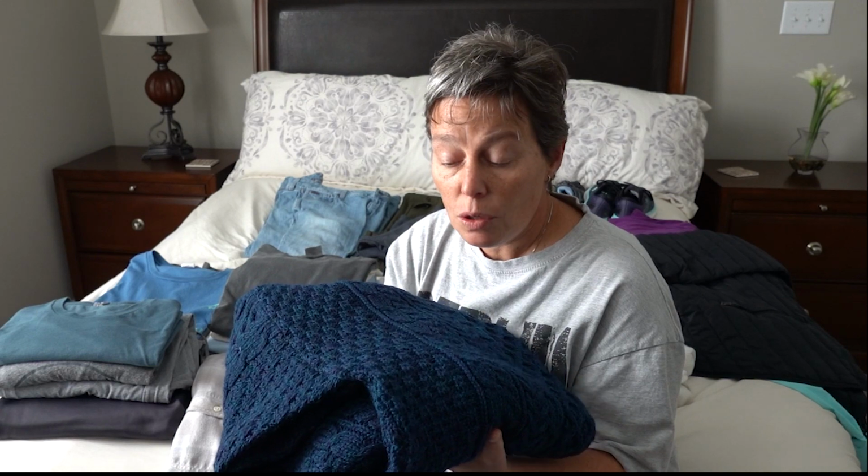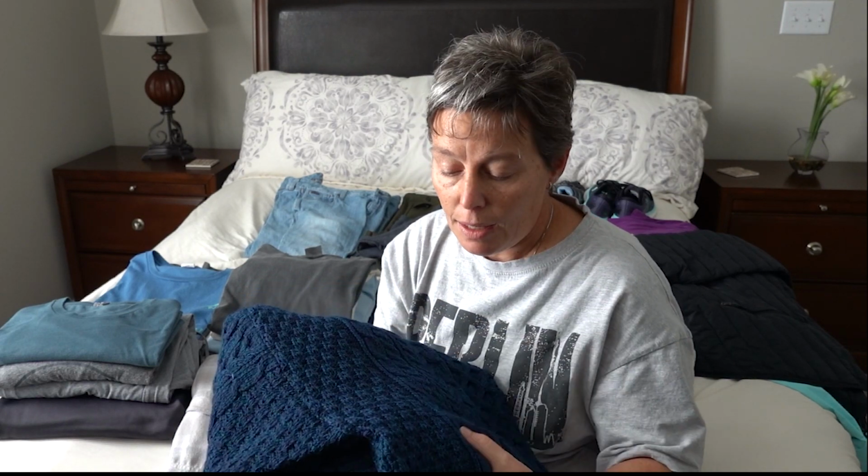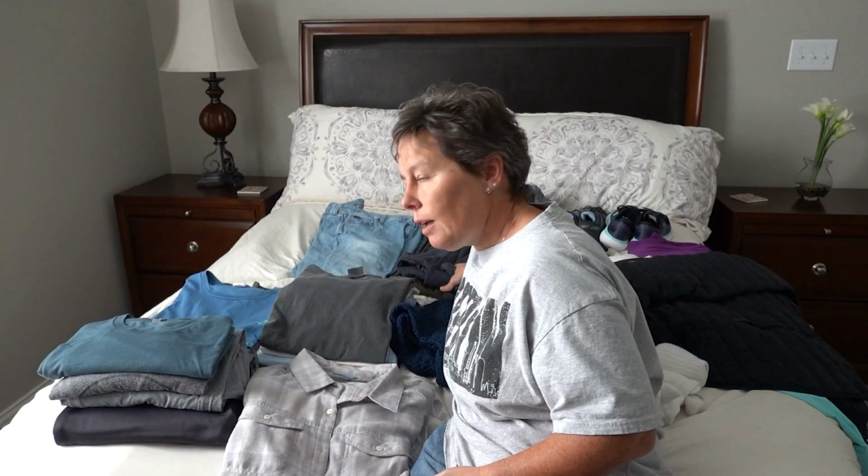But we also take sweaters, and it's just a nice sweater that you can wear really anytime. It's a wool sweater that I actually got in Ireland, so it's warm, but it also can be cool. And if I needed to, I can wear a shirt underneath it. Another is we take hoodies.